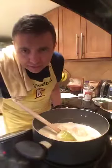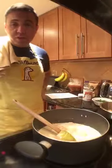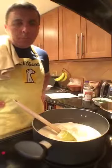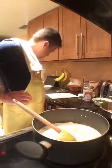I use coconut aminos in place of soy sauce. Interesting. Coconut aminos. I do not know what that is.